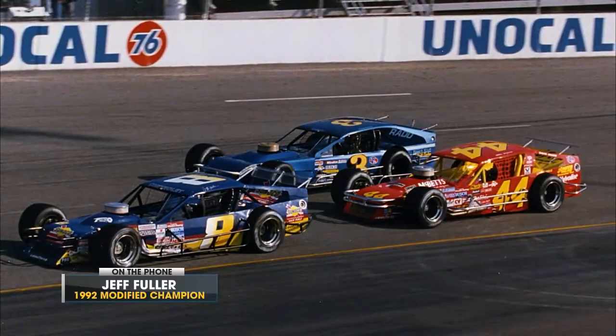Buddy gets to watch the modified race at Bristol from the roof. Right, before the truck race. That is pretty cool. Yeah, that's great. You weren't a spotter, were you? No, just eating my ice cream and hot dog.